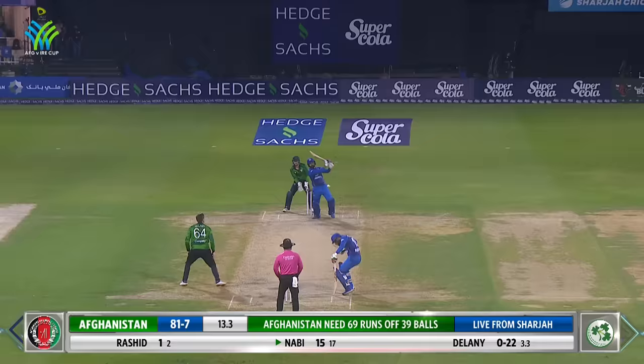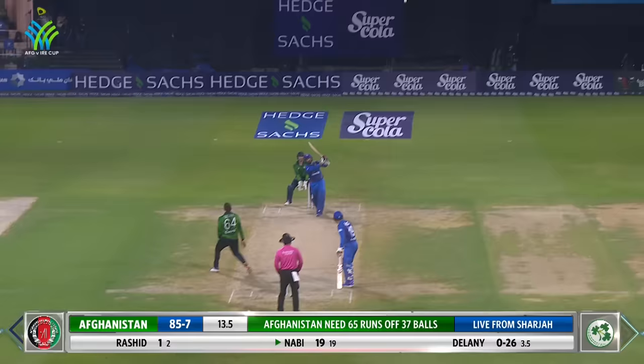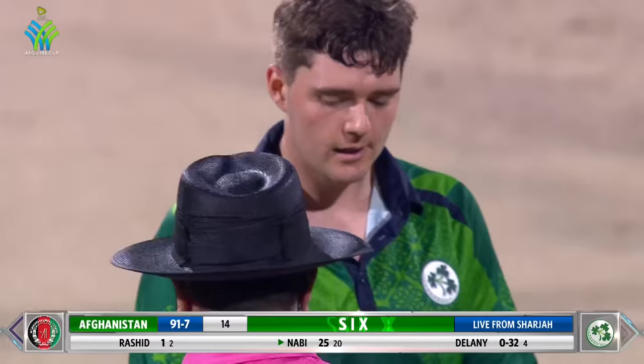Clubbed down the ground by Nabi. That's Nabi power. Oh, he hits the ball hard. Six. Well, I've seen Nabi hit plenty of those in my time, and he's hit another one there.